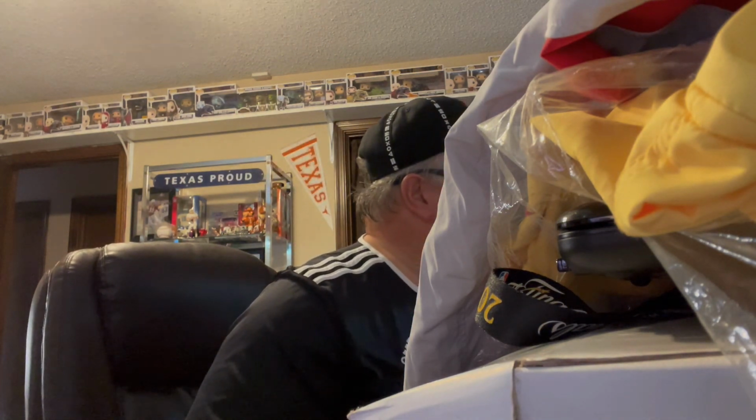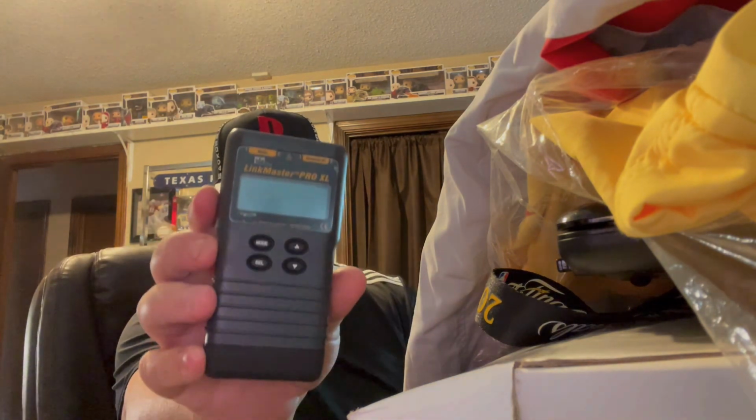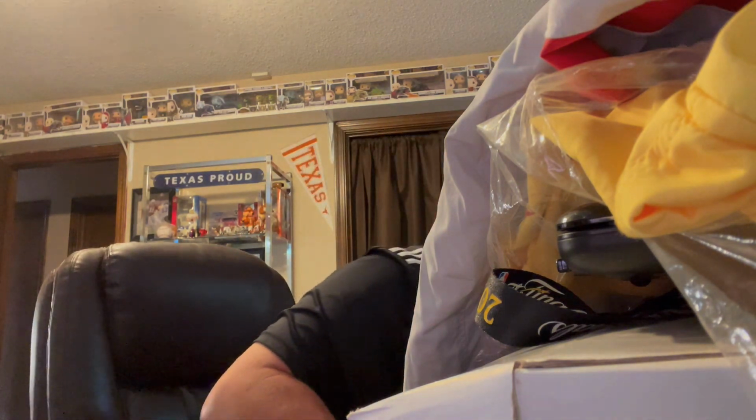Here's another bag of stuff. Had Ideal on the outside. And what's in here? More electronic gadgets. All kinds of cords and whatever. Linkmaster Pro XL. Again, I didn't give a lot. This whole bag's full of everything that goes with that thing. So, get this closed. I got this for $5.